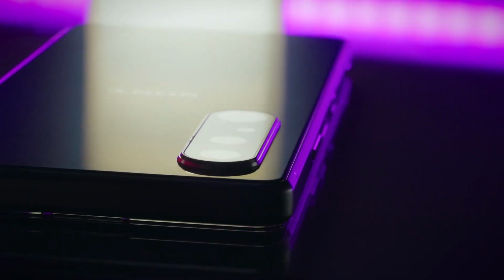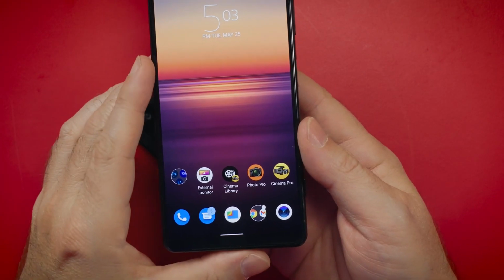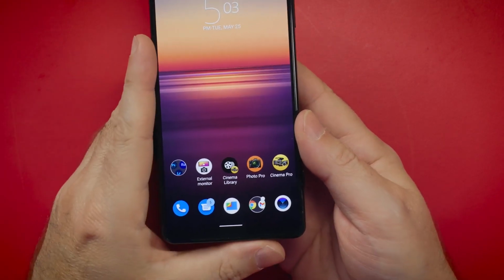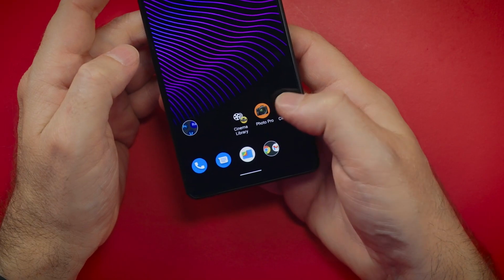On Xperia 1 Mark II, you get 3 camera apps. One basic camera app, the one we know that is in most of the smartphones, and then Photo Pro and Cinema Pro, where you can find the professional settings and where this phone actually shines. In Xperia 1 Mark III, they combined the basic camera app with the Photo Pro app.